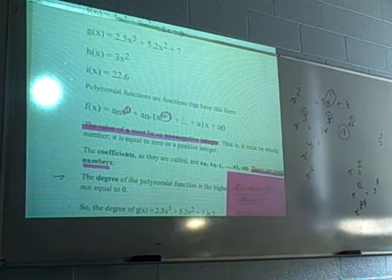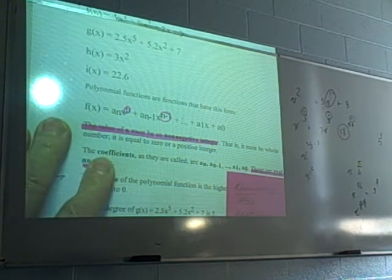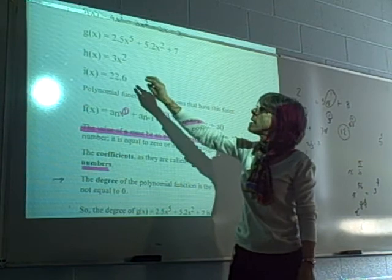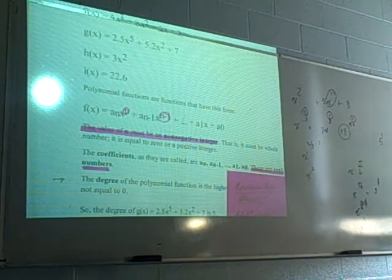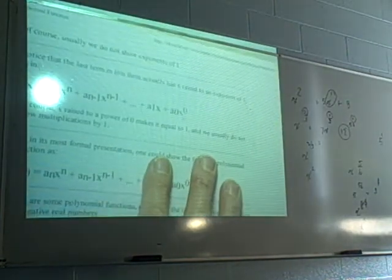Okay, let me see. What else do I want you to know? We know the language of coefficients. We have numerical coefficients. We have a leading term, and I'm going to show you this in a second. Actually, we'll write this down for you. I just wanted to show you right here.